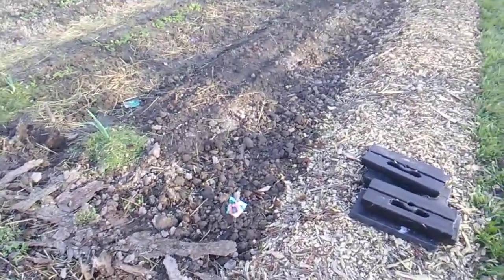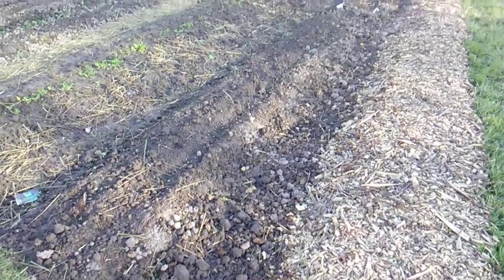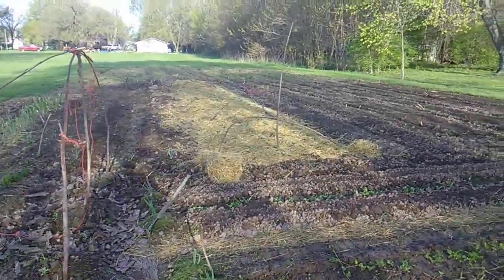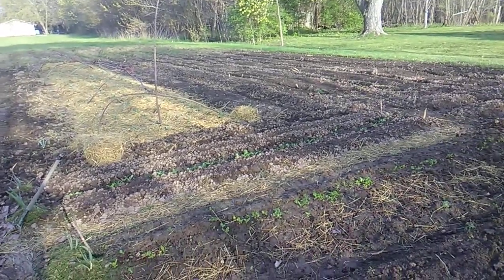Put some poppies there. Papaver orientalis. I think I will make my own pain relief out of that. I don't know if I'll get in trouble or not, but I'm going to.